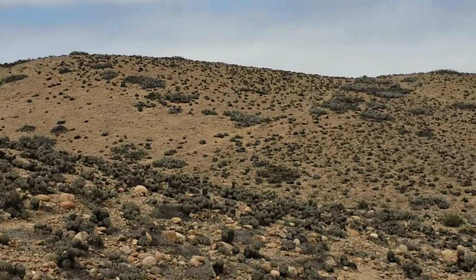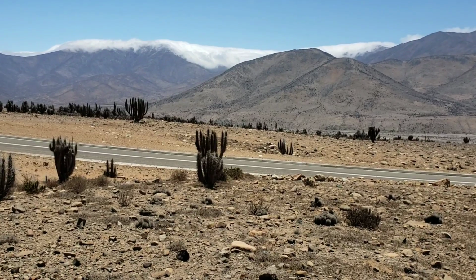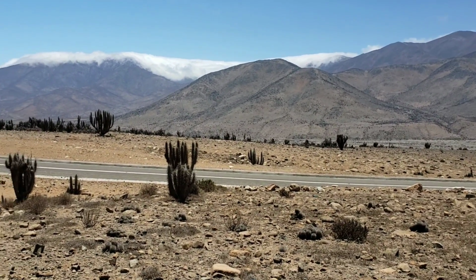Eulychnia too. New Eulychnia up there. Yeah, well, that was nice. We just had our first big encounter with a large city, a large metropolitan area, for the first time in about 300 or 400 kilometers.